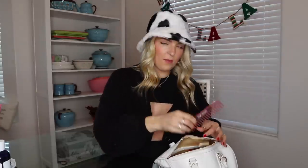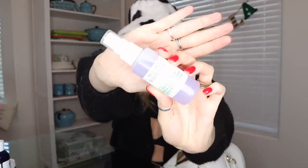Yay! I got a comb in here to brush the hair. Right now, I hate when my curls are all together, so that's why I keep a comb in here. We've got a face spray. This is Mario Badescu's facial spray with aloe, herbs and rose water. I actually think this is a different flavor, but I poured another one in here, but this is the purple one. It's the lavender one. Let me use a little right now.